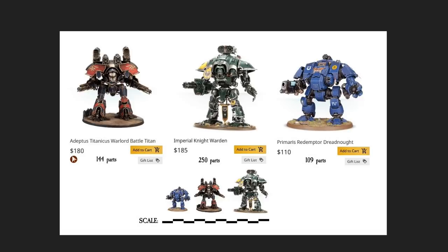Now, what makes it interesting to me is you've got things like economy of scale. So one could argue that some models, such as headquarters units in different armies, you need less of them, therefore Games Workshop is going to sell a lot less of them, therefore they can raise the prices on them to try and cover whatever costs people can dream up. When you've got the Redemptor Dreadnought, you could say, yeah, economy of scale. People are probably going to buy more Redemptor Dreadnoughts than they will buy Titanicus Warlords. So that could be one reason why the Warlord's more expensive.